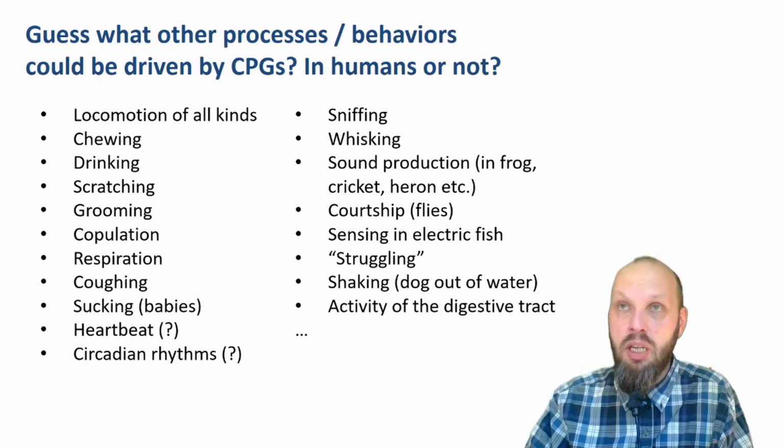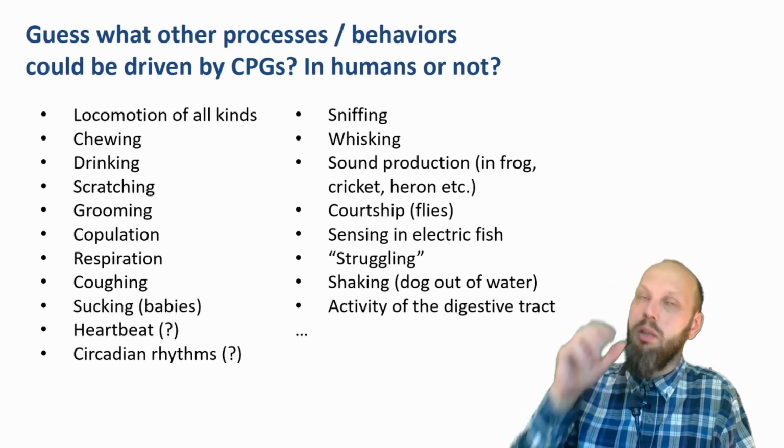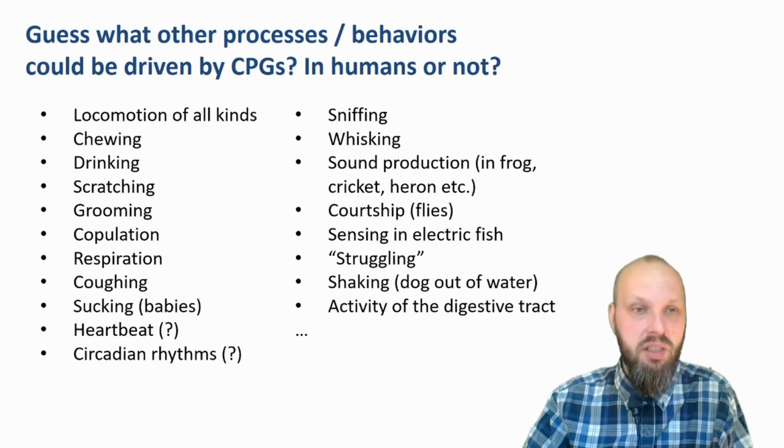If you imagine coming back home from a walk on a really hot, really dry day, and then you get to the cold water and then you drink and you're like gulp, gulp, gulp, gulp, gulp. This motion is controlled by a central pattern generator, obviously. Or at least it feels like that. I think it is.